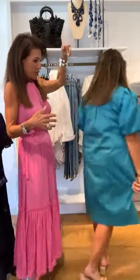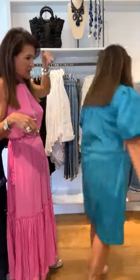Do a little spin. So ladies, it just falls down great and straight. So I think this is figure flattering for every single customer. This is a good dress no matter what size you are, no matter what body type. This is going to look fabulous on you. Would you agree, Yvonne? How comfortable, you put it on. Very comfortable. Absolutely beautiful. Okay, so that is a great dress. And because of the shine, I think it's great for an event dress.